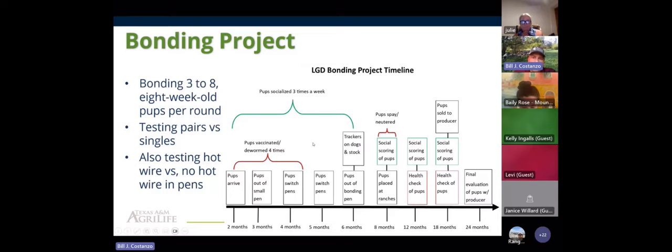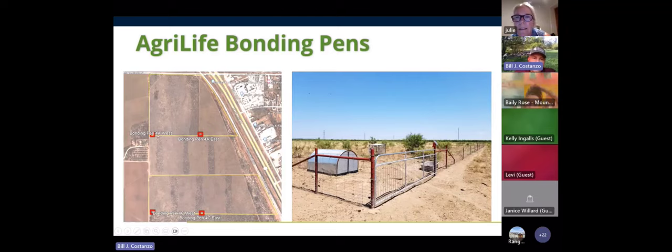How our pens are spaced out. Each one of these yellow pastures that you see outlined here is roughly 100 acres, and our bonding pens are these red squares, and they're roughly about a quarter of a mile apart. And between the pastures, it's roughly about a half a mile. Our headquarters, if you had the rest of the map, would be way up here at the top of the slide, roughly about a mile away from these pastures. So the dogs don't generally see anybody unless it's myself or my assistant going out to check on them and train them in those things.